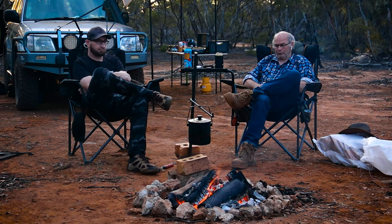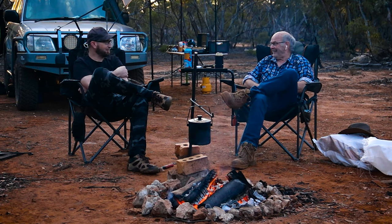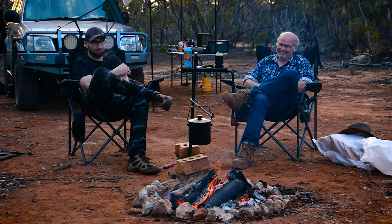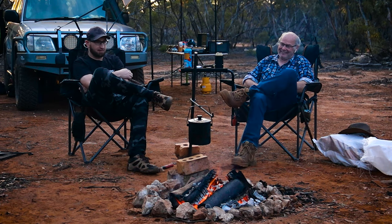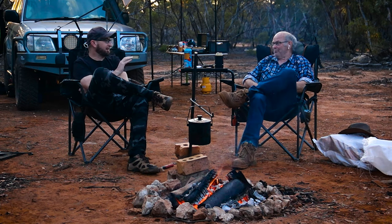We've got some good coals there. Have to get a camp oven out. Got enough for a damper again? That was a bloody good damper. I need to have a bit more practice with it. All you needed to do was rotate that halfway through, and it would have been better.